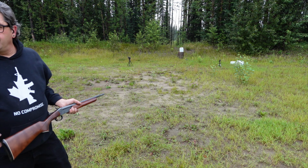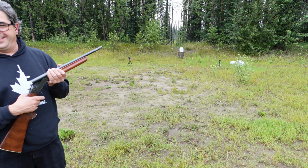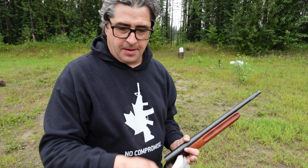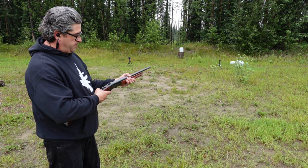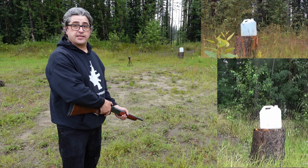I think I missed. Looks like it went above. Oh. This one's actually got an ejector on it as opposed to just an extractor, so that's interesting. Not used to that. All right. Now that I've had one shot, I better not fucking miss or I suck bad.